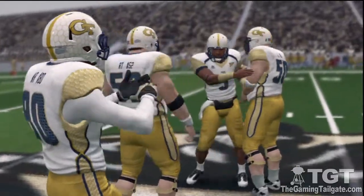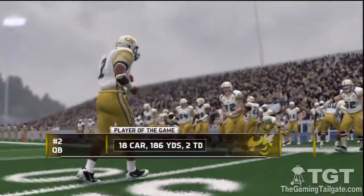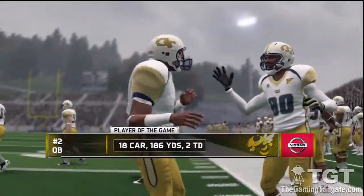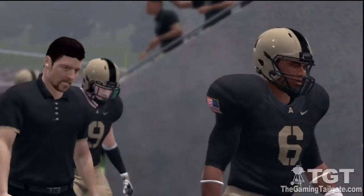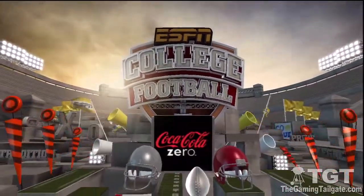That's going to do it for this one. Our final score, 28 to nothing, Yellow Jackets. That's going to do it for this presentation of NCAA Football 14. For Kirk Herbstreit, this is Brad Nessler saying goodbye.